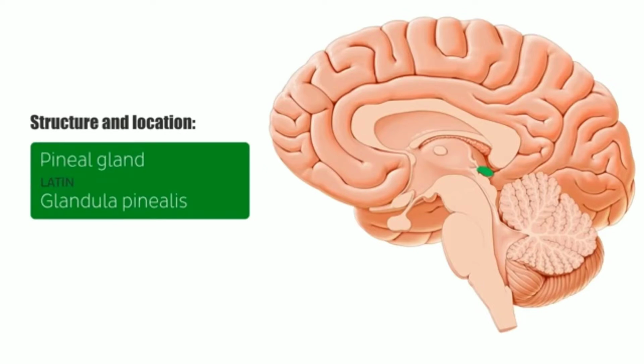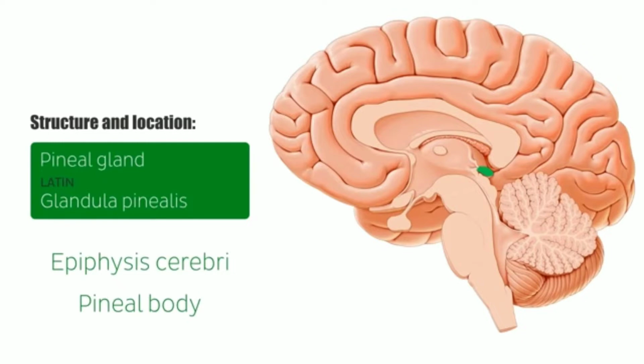So the pineal gland, also known as the epiphysis cerebri or pineal body, is a small cone-shaped structure measuring approximately 5 to 8 millimeters long. It is located in the diencephalic part of the forebrain, or prosencephalon, above the quadrigeminal plate, just here. And let's remind ourselves that the prosencephalon contains the thalamus and the hypothalamus, amongst other things.